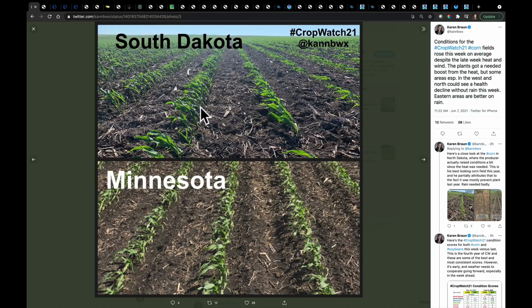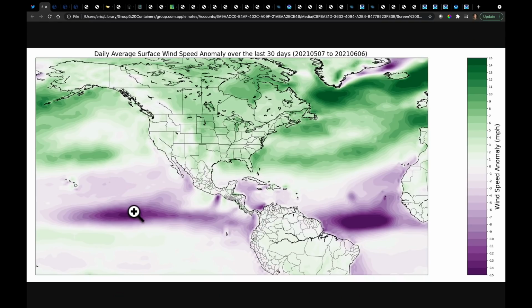What I found interesting was the way it was just blown over to the side. And I heard some reports from folks in the Northern Plains and Upper Midwest about how windy things have been. So I thought I would confirm what you've been experiencing. This is a map looking at the last 30 days at surface wind speed anomalies, so differences from normal. And we look right into this area here.